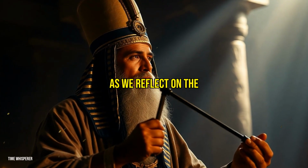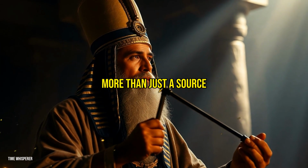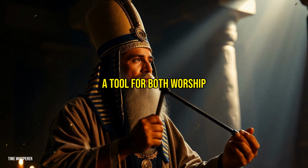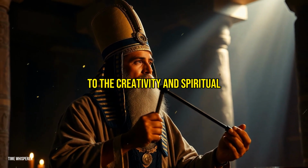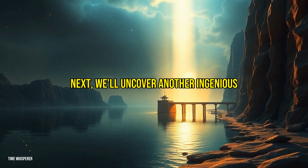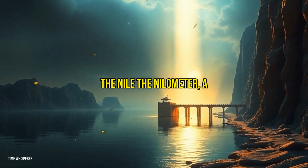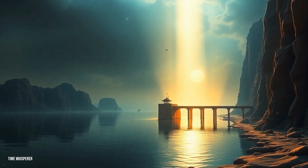As we reflect on the sistrum, it's clear that this simple yet elegant instrument was more than just a source of sound. It was a bridge between the human and the divine, a tool for both worship and celebration, and a testament to the creativity and spiritual depth of ancient Egyptian culture. Next, we'll uncover another ingenious invention that helped the ancient Egyptians harness the power of the Nile, the Nilometer, a device that played a crucial role in agriculture and survival.